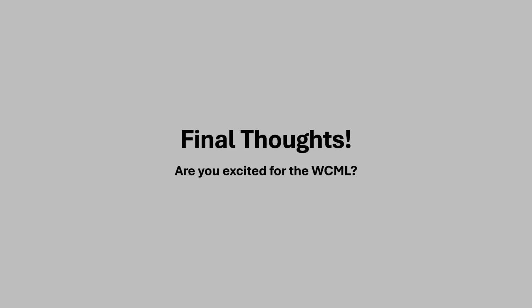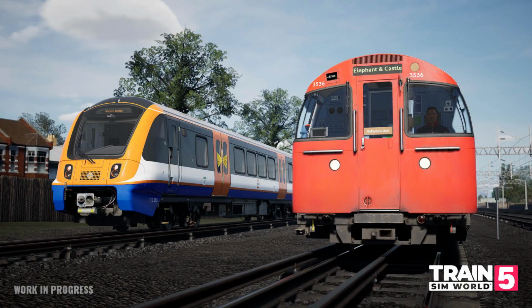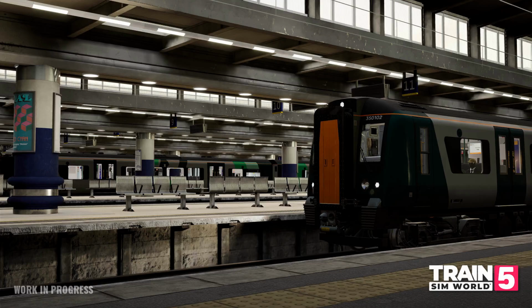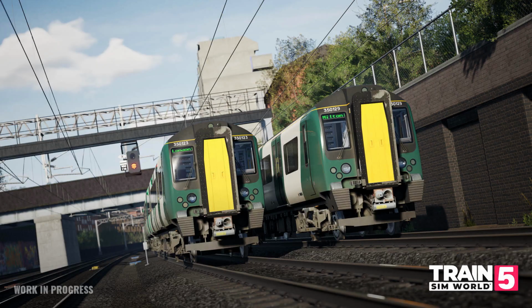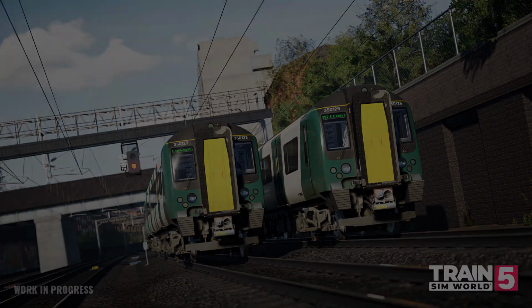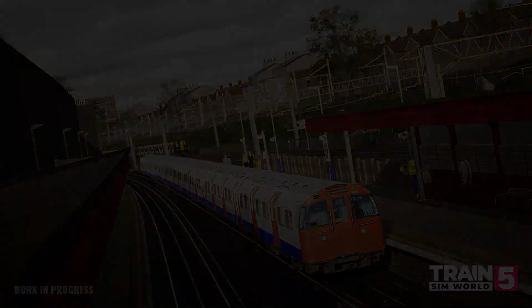As for my final thoughts on this route, I am so excited to see this. This is probably the only reason I bought Train Sim World 5, to be honest, simply because I want to see the West Coast Main Line. Everyone has been suggesting this for years, and the Pendolino is going to be a fantastic route, and I can imagine if they do the timetable justice, it's probably going to have the scope of being the best Train Sim World DLC ever. And of course, we're going to see the Class 350 and the Class 390 Pendolino, which everyone's so hyped to see.